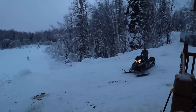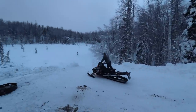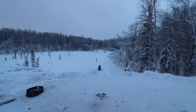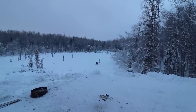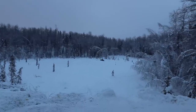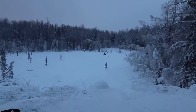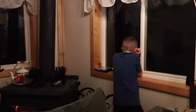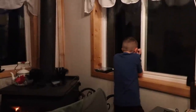Joe's outside right now having a little too much fun down in the clearing around the pond. He is breaking trail so that tomorrow, him and Parker can ride all over the clearing. It's pretty thick down there, pretty untouched. It's funny, I'm watching him do circles, making a trail for them. They're gonna have a lot of fun. Parker is so excited. Parker, they'll be here, buddy.